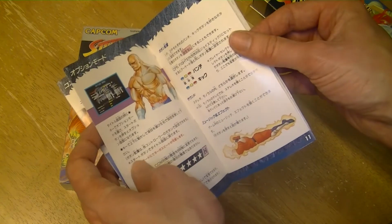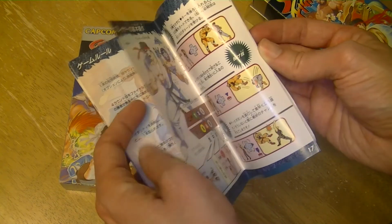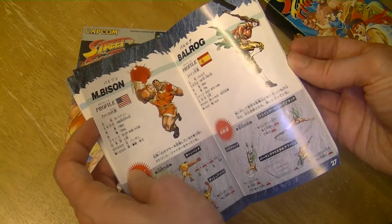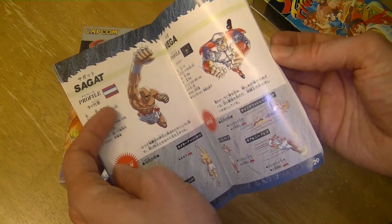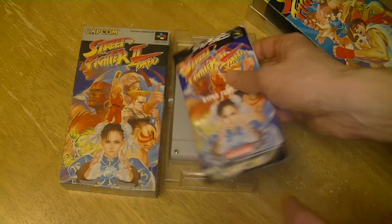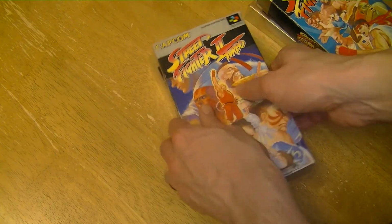I just love this game. I think I played the original more, but this is the Street Fighter game that I really remember playing. You can still pick these games up and still remember all the special moves. That is an indication of how much I actually played the game, to be honest. So there we've got a nice bit of artwork in there. So again, another one that didn't cost a fortune at all.